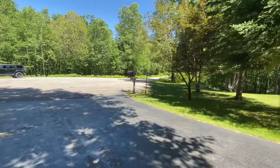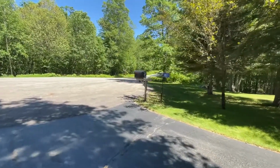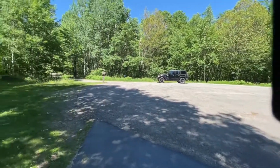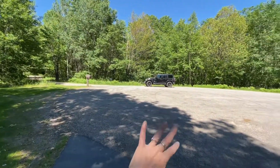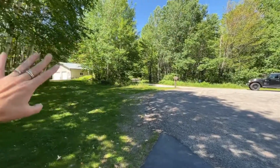You're at the end of a blacktop road. This is a town road. Everything is plowed. There's this nice cul-de-sac. There's one person that goes past here. They actually own this lot over here, so you have no neighbors there. You don't see these people. They're way back in the woods.